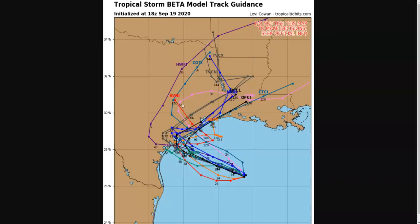So if we look at the current model track guidance, you'll see that there is still some sensitivity here to the exact intensity of Beta and its steering over the next couple of days, because a sheared storm is always a little bit hard to predict.